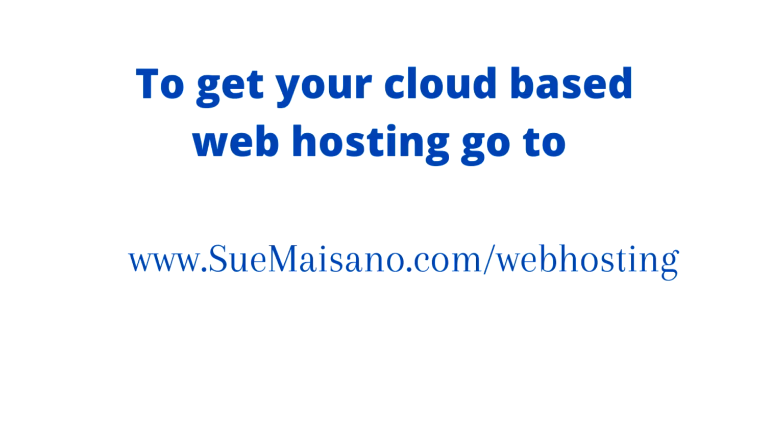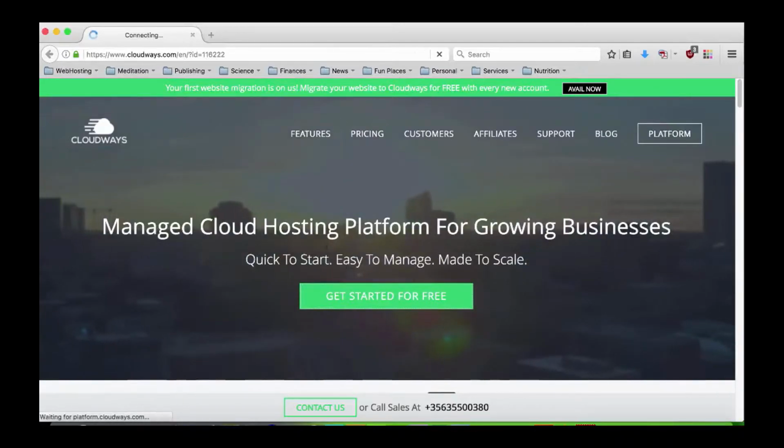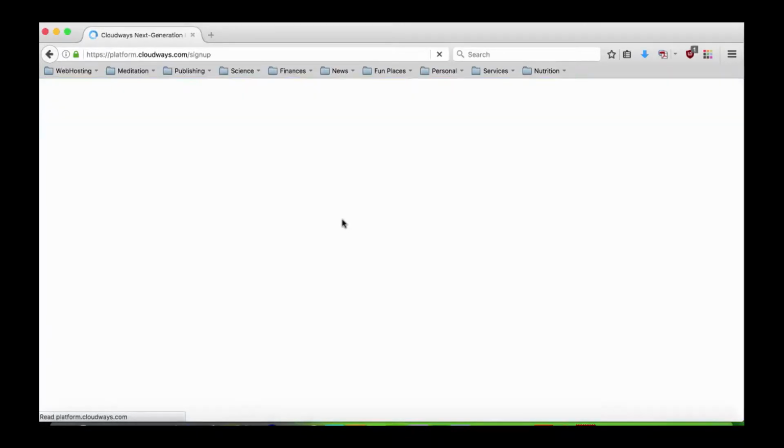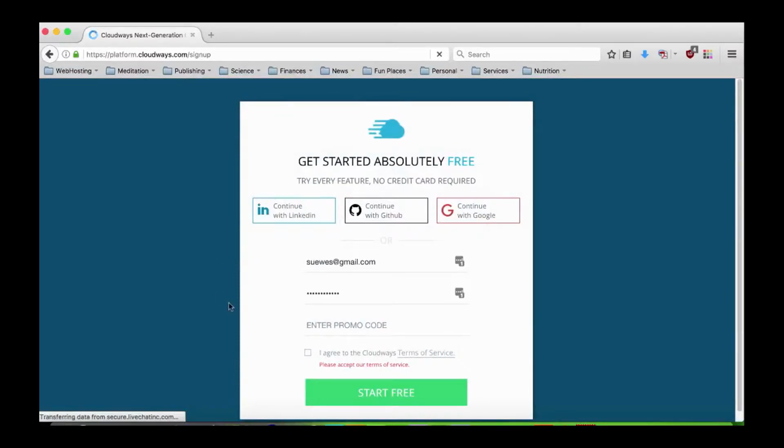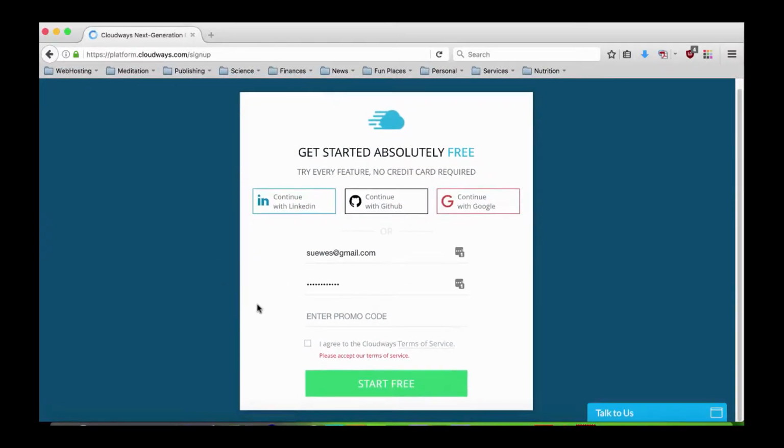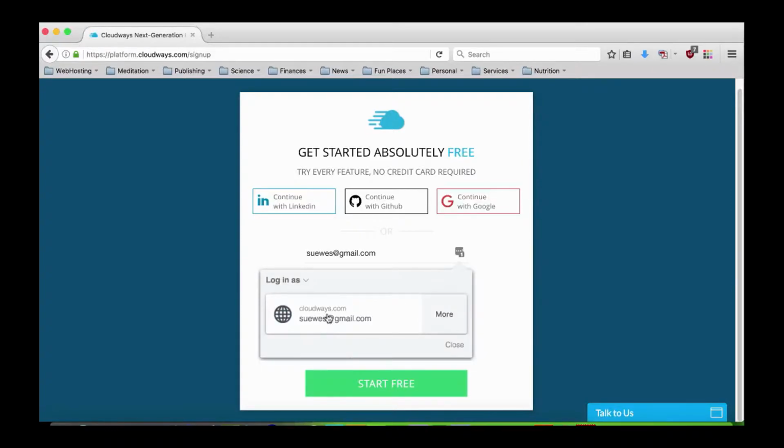To get your web hosting plan, once you are there, click on Get Started for free. And now it takes you to the sign up page. Here, because I already have an account, this is my info. And here you can see this drop down to store password.